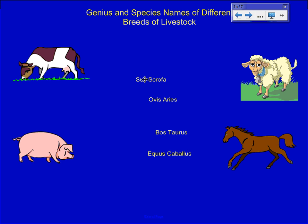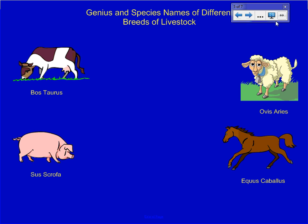So, some genus and species names of cows and hogs. Miss Ball, would you like to do this? Start with Bos taurus. Alright. Where do you think Equus caballus goes? It sounds like its name. Okay. Ovis aries. Little hint, they like to jump over things. And then Sus scrofa. These just like to scrooch around.